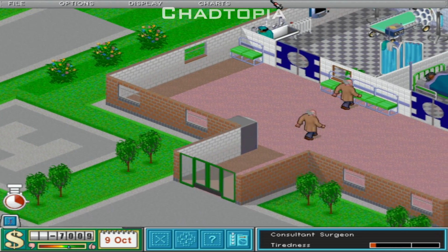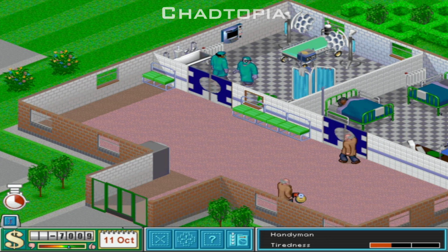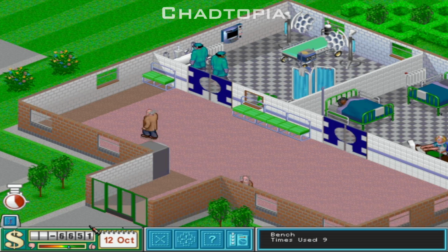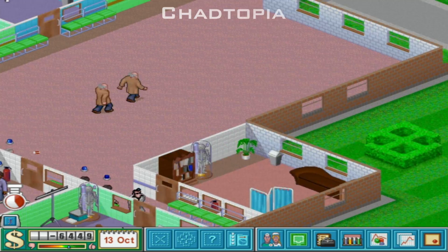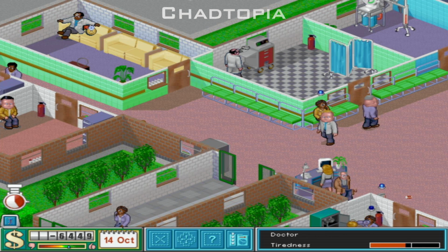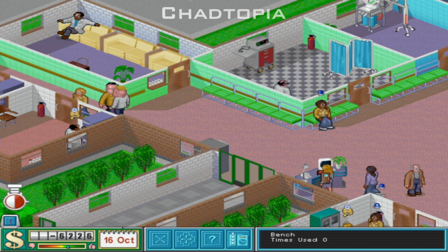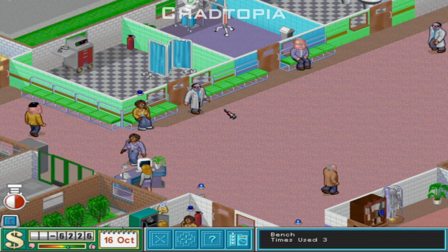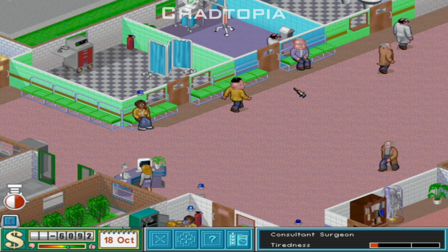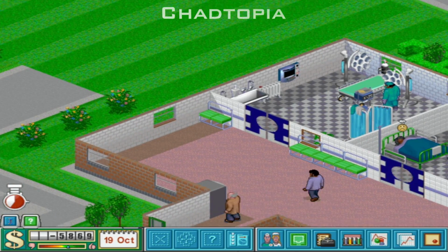Doctor, attend in psychiatry, please. Okay, so there's the doctors. Doctor required in inflator room. Now, where is my consultant researcher? Two surgeons required in operating theatre. Doctor required in inflator room.